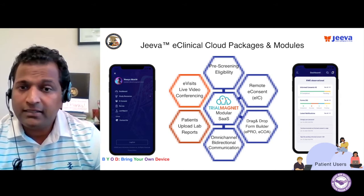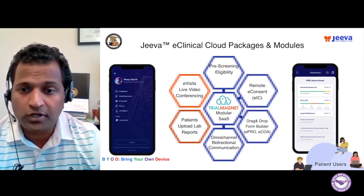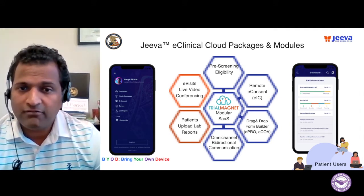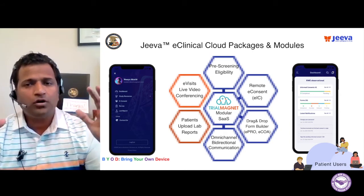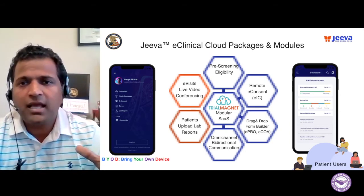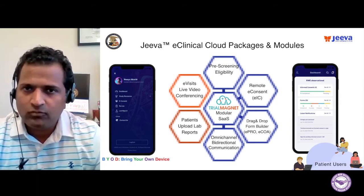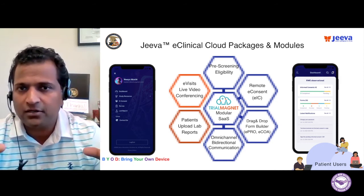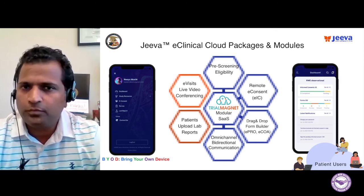And then the study teams can collect the responses to questionnaires by creating the questionnaire using a drag and drop interface, and it's very important to make sure that the patient has enough opportunity to ask questions, understand what this clinical study is all about, how their samples and data are going to be used, and then make an informed decision whether to participate or not.